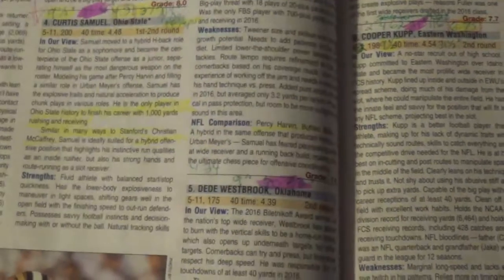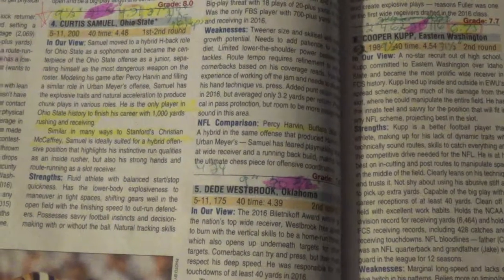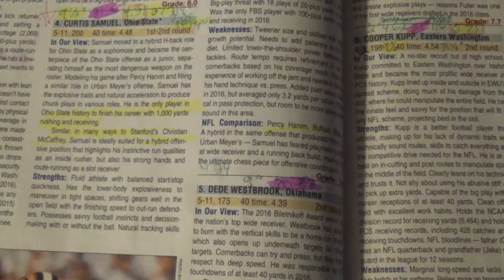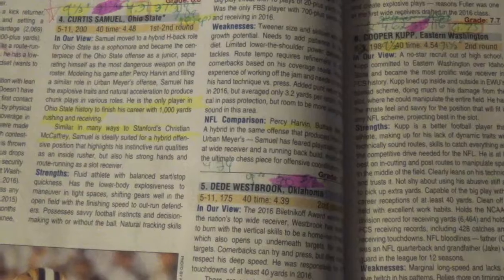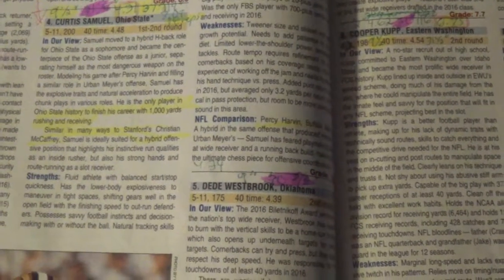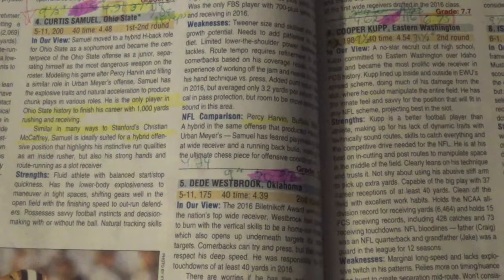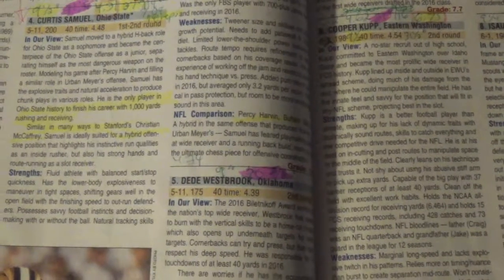Okay. Some of the things that I saw wrong with Samuel is it looked like he dropped some passes. I know they were thrown at him hard. There are other receivers that I think would have handled that. So he missed a bunch of those, and he very well may be there in the second round. Even though they list him as the number 4 wide receiver, this would be in the middle of the second round.